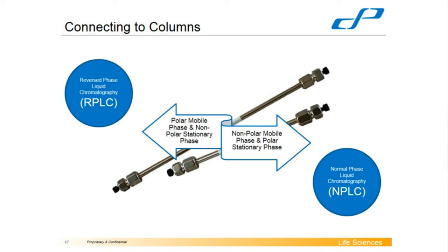What started it, though, was normal phase chromatography, where the mobile phase was nonpolar, but the stationary phase was polar. So in this case, you had nonpolar mobile phases like cyclohexane and hexane, and you had the polar column, like a phenyl column or a similar column. That was normal phase chromatography. And for the longest time, that was the lay of the land. But over the last 30 or 40 years, we have changed more and more to reverse phase chromatography, and that's what most people use nowadays.